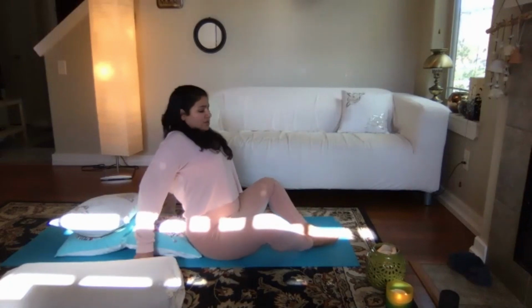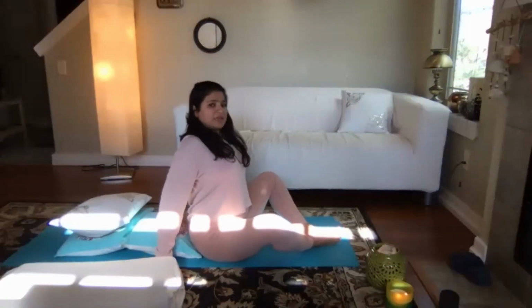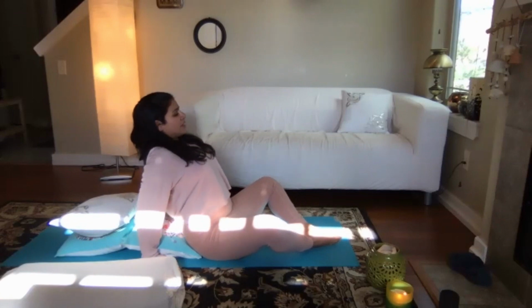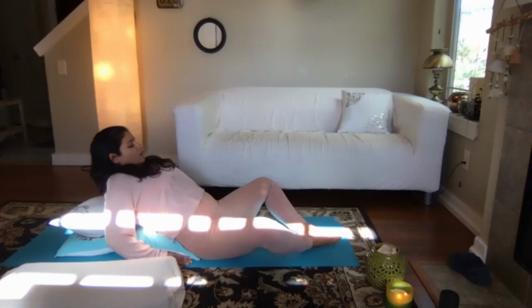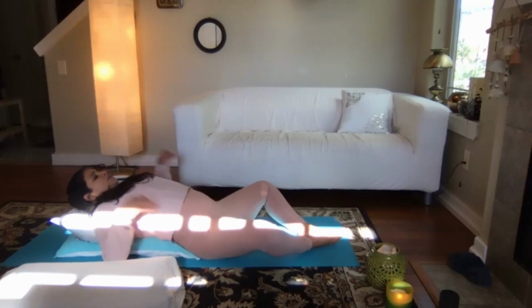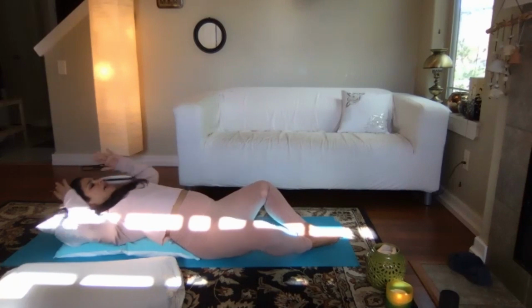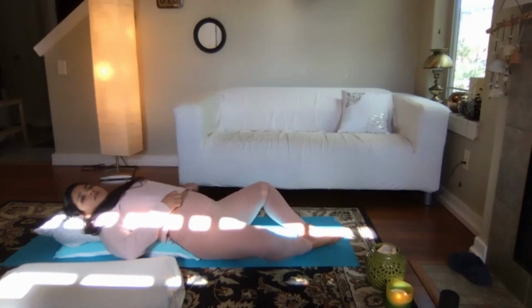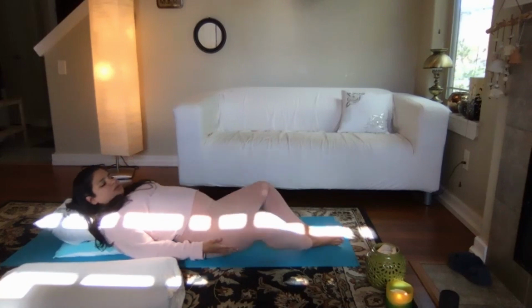And then you're going to kind of, instead of just rolling back like that, you're going to keep the chest long and the spine very tall, and then slowly kind of recline onto this. And notice if you can adjust that top pillow or maybe even place a blanket so your head is elevated higher than your heart. If you have extra pillows, you can place them underneath your thighs.